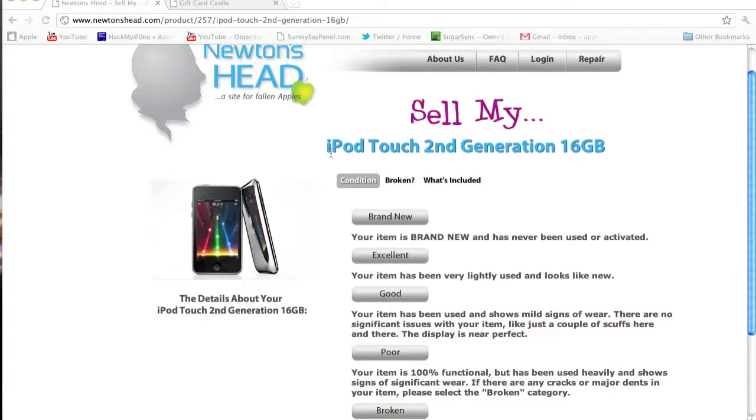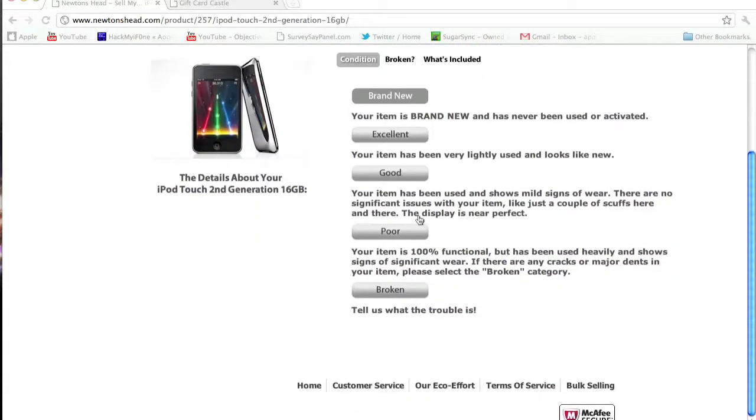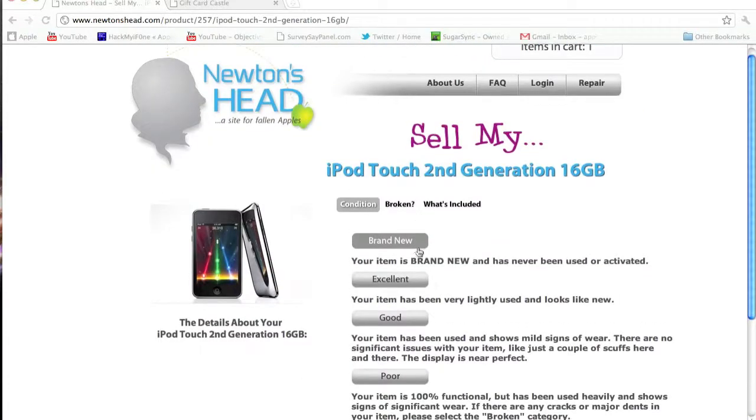Make sense? Good. So the next step, after you make sure you're selling the right device in the right section, is going over to the condition your iDevice is in. I doubt most second generations are brand new, I could be wrong. You could have it gathering dust.